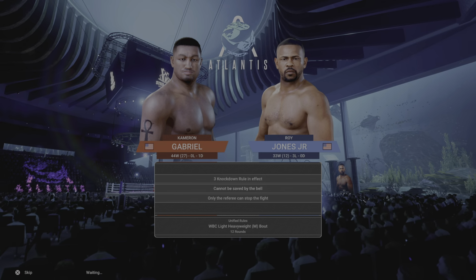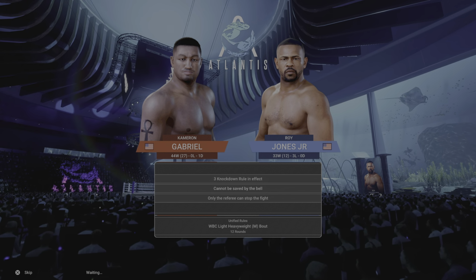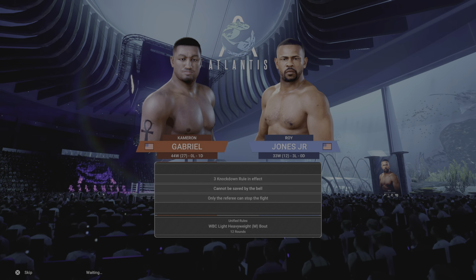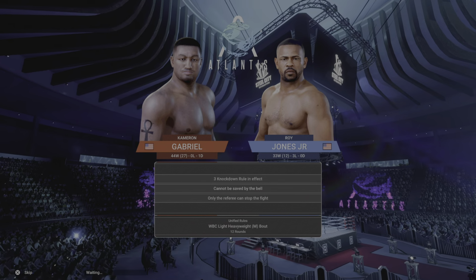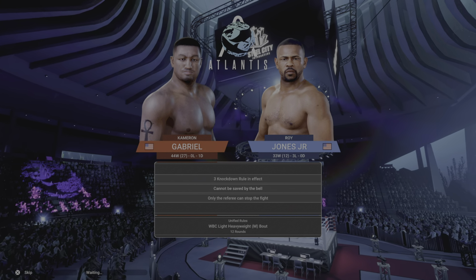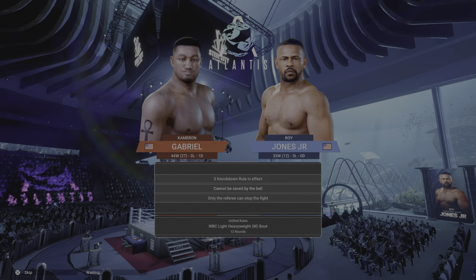Up first, Kingmaker. And they do have a speed advantage here. And the man he'll be facing, it's the incomparable Roy Jones Jr. And they will have a power advantage here. To succeed in the light heavyweight division, you got to have plenty of pop, but you have to be able to move and have good hand speed as well.